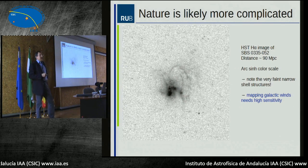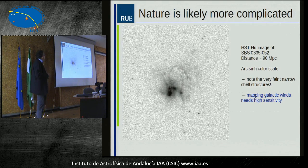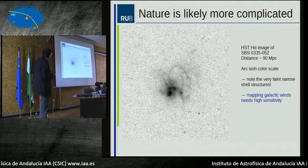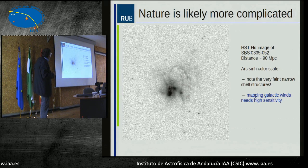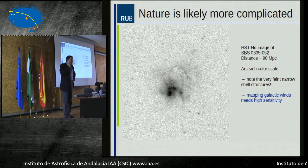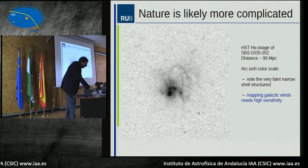nature is normally more complicated than the simulations. We have here an HST image, and it looks a little bit like what I've shown you before. This is a famous low metallicity starbursting galaxy. You have a lot of individual winds or shells and structures in surface brightness, some nicely visible, some faint at the limit of the resolution. So mapping of winds needs high sensitivity, but it also needs high spectral resolution.